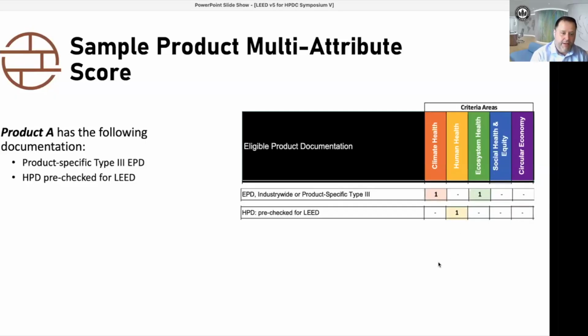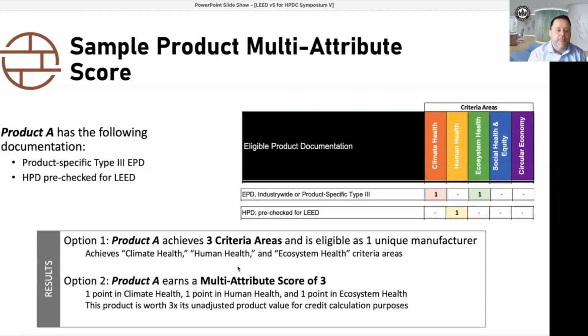So that product now would be eligible under option 1 because it is achieving 3 of the criteria areas. You've got climate health, human health, and ecosystem health. So you're able to add those together. And then also under option 2, it would earn a multi-attribute score of 3. You would add together the levels of each of those criteria areas to get 3. And that product is now worth 3 times its unadjusted value for credit calculation purposes.